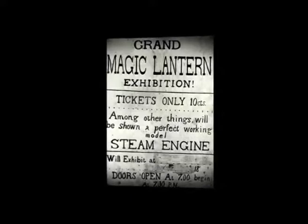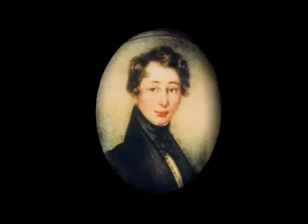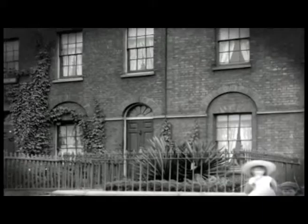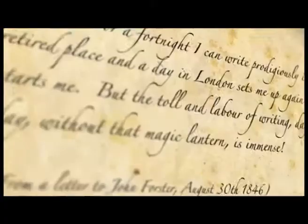Well, we know for certain that Charles Dickens saw the magic lantern when he was a young boy. When he was in Chatham, I think the next door neighbour's boy had a magic lantern and used to come round and entertain them with it. So he would certainly know about the lantern, and there were certainly allusions to the magic lantern in a lot of his works.